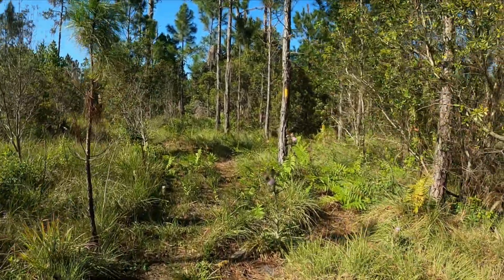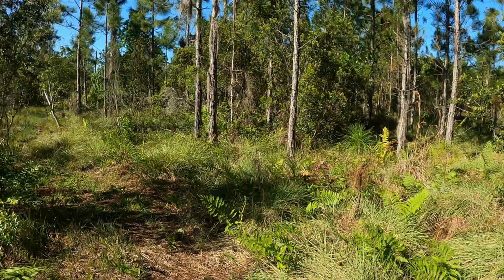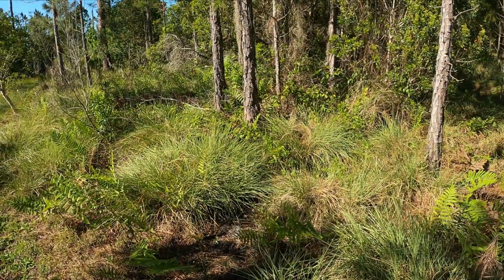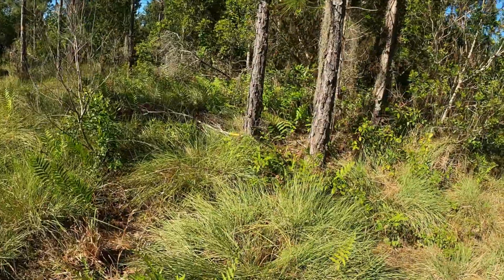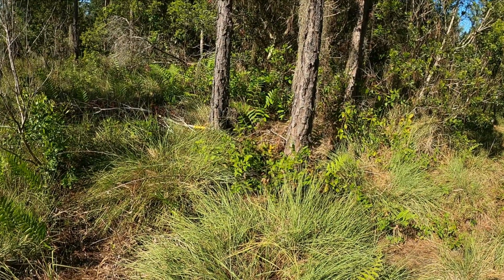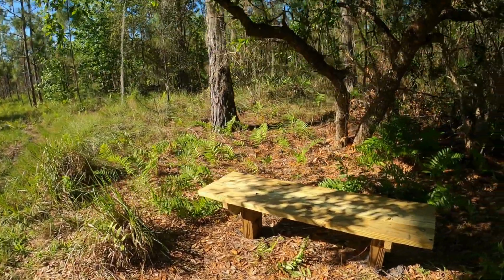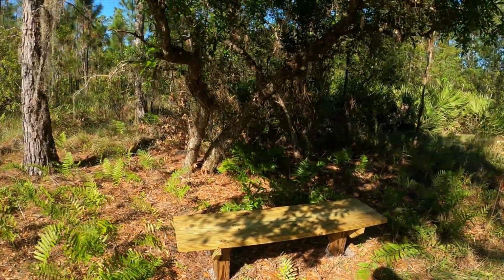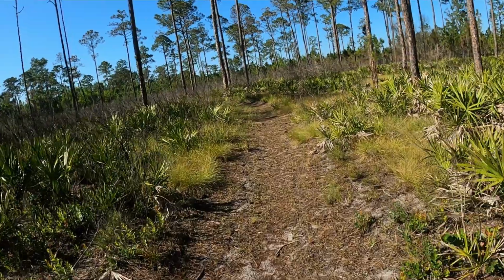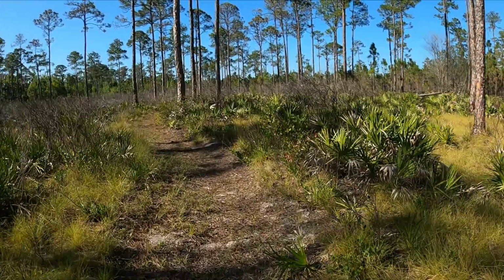Something else up there. Thinking it's an armadillo. Yep. They are everywhere. Nice new bench underneath the tree. Getting close. Trail spreads out a little bit. Love the sound of the forest.